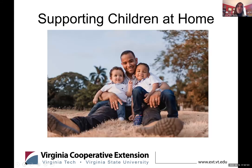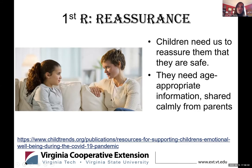And so how do you support your children at home? Because as new and as different as all this is for us, it's also new and different for our children. So Child Trends has shared 3 tips, and they refer to them as the 3 R's that we can remember for helping our children monitor and moderate this new territory. The first R is reassurance.